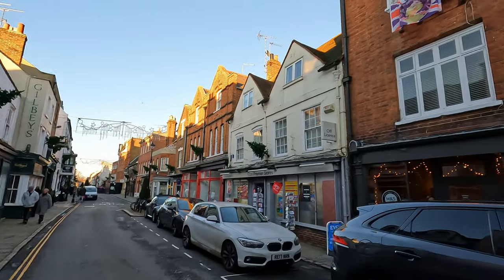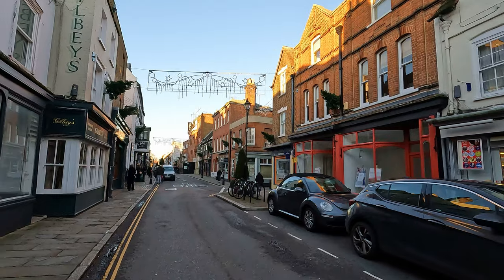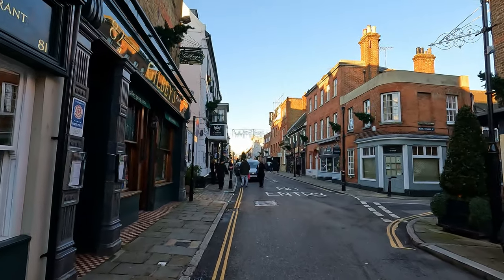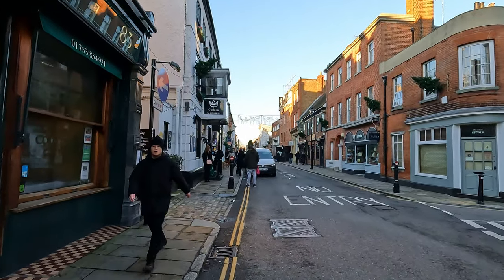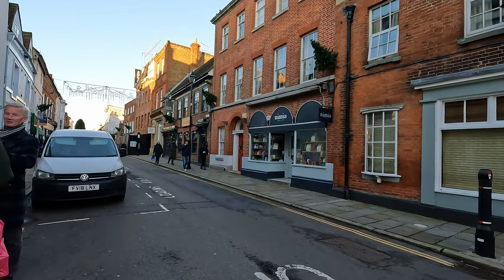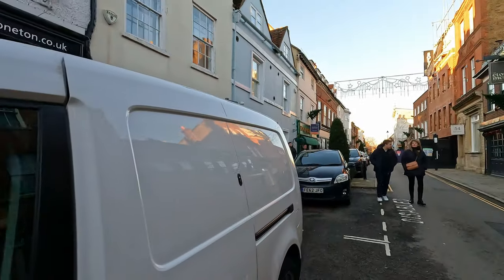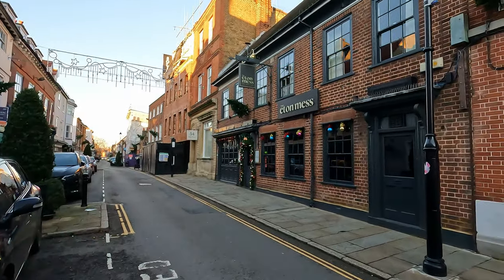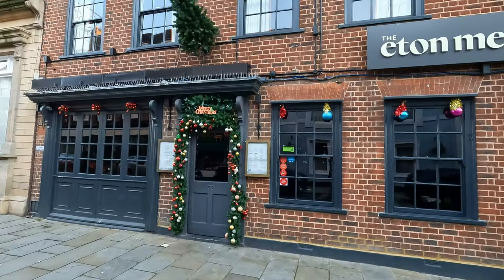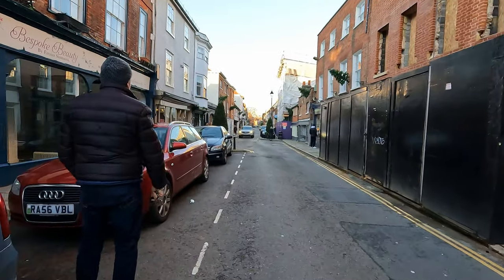I like all these Christmas trees that are sticking out of the side of the buildings. And there's a banner up there of Queen Elizabeth II. I think that's from the Jubilee. All these little Christmas trees poking out the side of the buildings. I think they light up as well in the evenings. Lovely building there, the Eton Mess. In case you don't know what Eton Mess is, it's an actual dessert made of meringues, cream, strawberries, not sure what else, but it is very, very tasty.